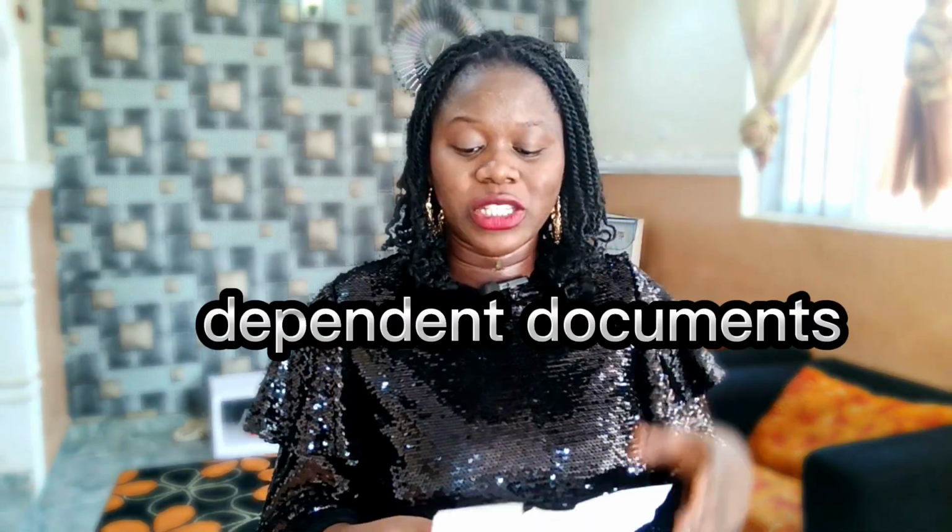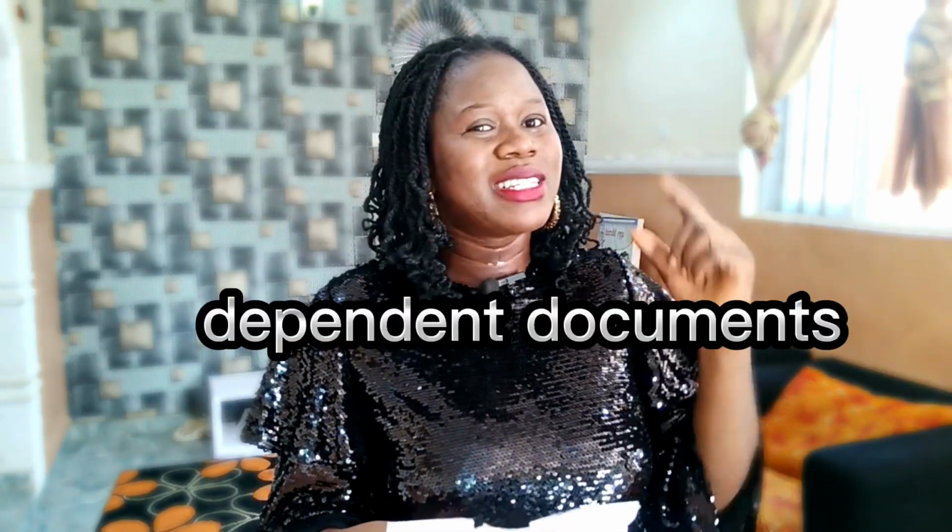applicant. Now, talking about your spouse, these are the documents that your spouse needs. Your spouse needs your COS. You already have that scanned, so you'll be uploading your own COS for your spouse. You upload your spouse's police character. Children don't need police character. Only adults need police character. So if you have children that are less than 18, you don't need to do police character for them.